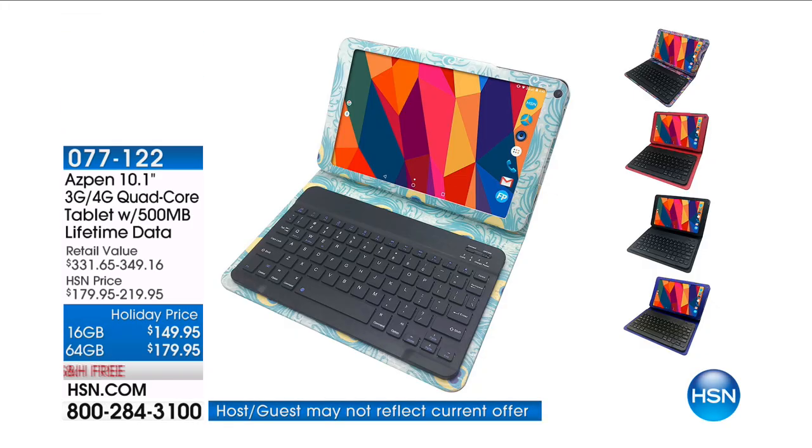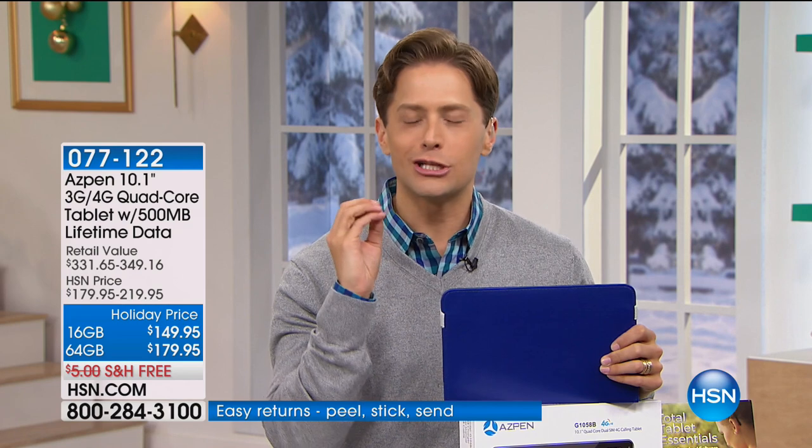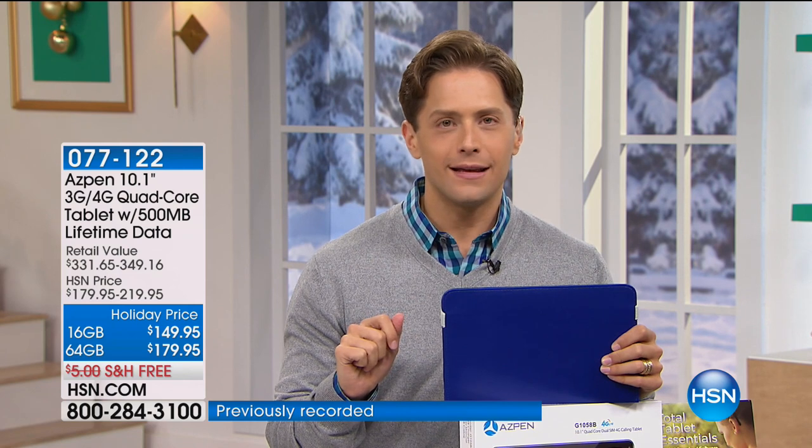This is a data package in a tablet. And when you buy the AsPen top of the line 10 inch quad core Android Marshmallow tablet, you get a lifetime of connected data. 500 megabytes every single month for life. That's right. Think about it as a big, giant, data-based cell phone that you can use without ever getting a monthly bill. In fact, you'll never get a monthly bill.